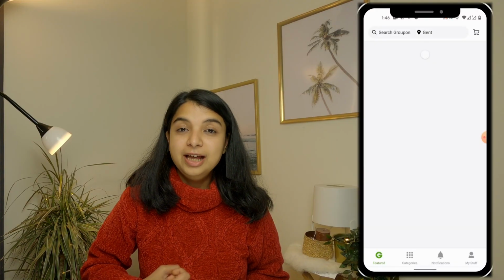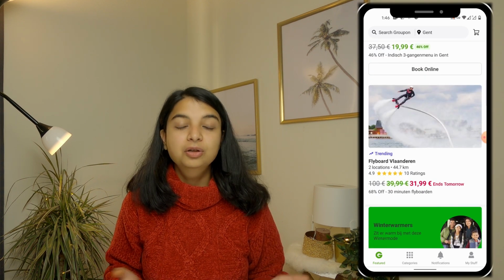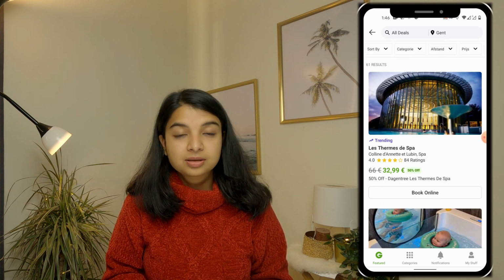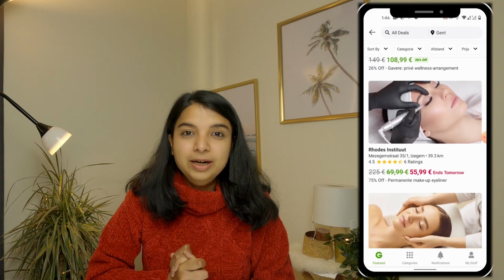Like this particular one called Groupon, they have lots of deals on various restaurants, hotels and cafes and everything. You just have to open the app and check what deals are going on in your nearby area, and then you can book your reservation and have a great stay or a great meal in a restaurant at a much cheaper, discounted rate. So it's a very good app to find some great deals.